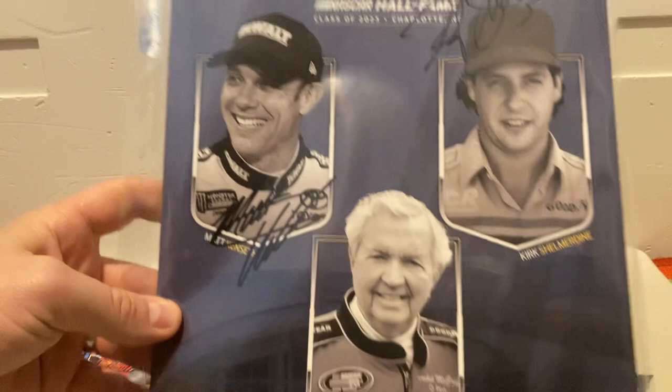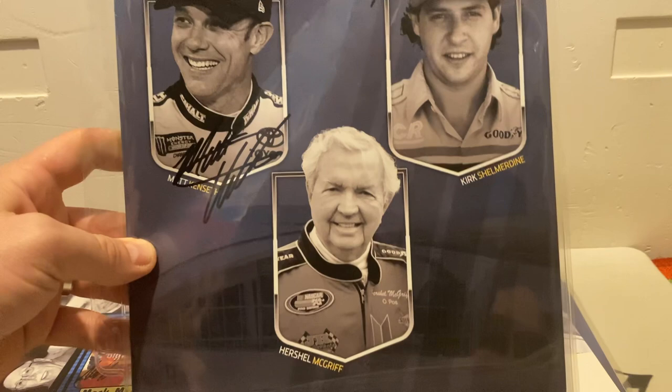And then I got the program. This is also going to be another little rant and rave that I kind of get into, so to speak. Got Matt Kenseth, Shelmerdine. Could have gotten McGriff. They wouldn't allow it, but we'll save that for that rant video. But the big piece that I set out for was this. And we're going to pause this and I'll come right back and show you.